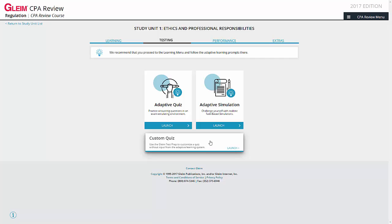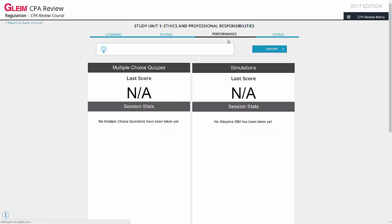Okay, so then the third section is your performance. So as you complete multiple choice questions and simulations, your analytic data is going to show up here. So it'll let you know how many you got right or wrong, how long you're taking per multiple choice question and simulation, and so forth. And you can look at your history of all your quizzes that you've taken.